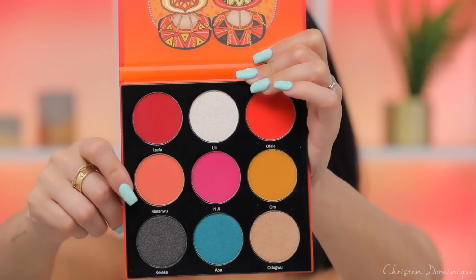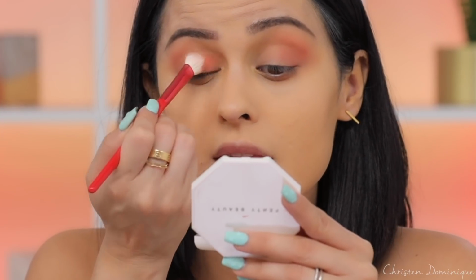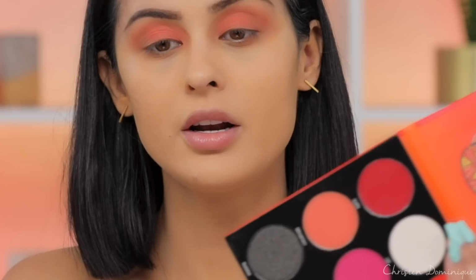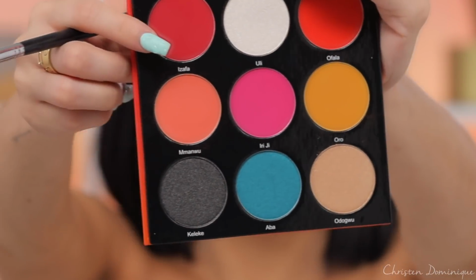This is Manwu. I think I'm saying that right. It's called Manwu. We're gonna pick that up with a flat, kind of sort of fluffier brush. Oh, I love this color. I'm gonna take that on the inner third. Okay, the pigment is really strong on this color. Wow. And then on the outer edge of the eye, right here, I'm gonna fade in Izafa, this red shade.